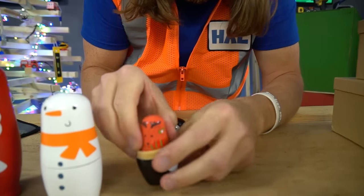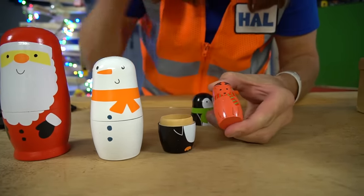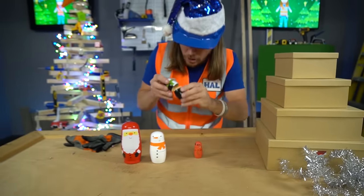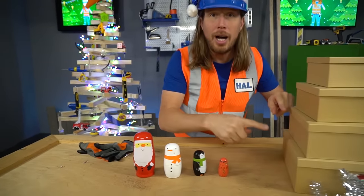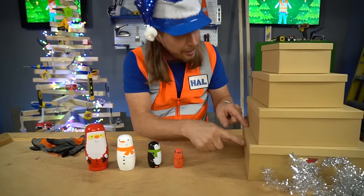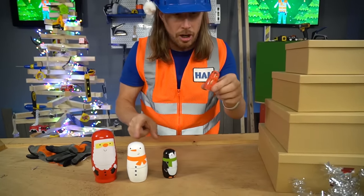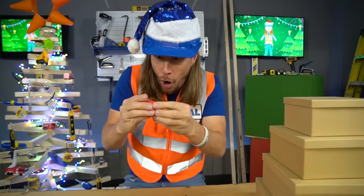Wow, look. What does that look like? It's a reindeer. And he's got a scarf on, too, a red and green striped scarf. That's great. Let's put this on. You know, it's almost kind of like the boxes. It goes from big to small. So we have 1, 2, 3, 4 boxes, and 1, 2, 3, 4 of these nesting dolls. Oh, wait. There's even more. Wow.